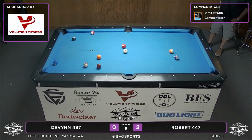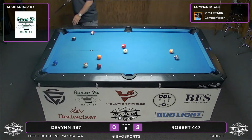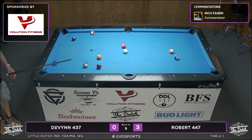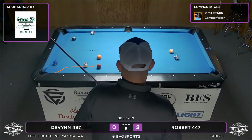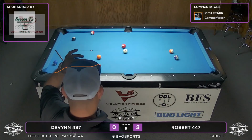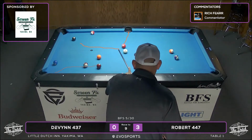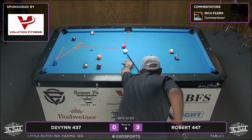So Devin was on a little bit of a run there, but unfortunately failed to get out. Robert is at the table, and everything seems to be doable. I can't tell if this 7 ball here passes. It doesn't look like it does, so it'll have to be addressed. The best way to do it is to cut this 3 here and bring the cue ball into here. You don't want to get straight in on it, but somewhere in here will give you the angle to come up like this.